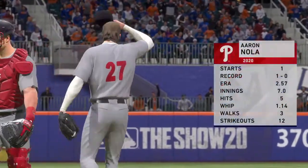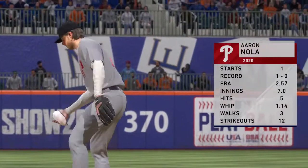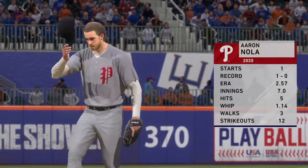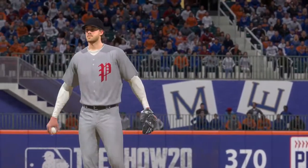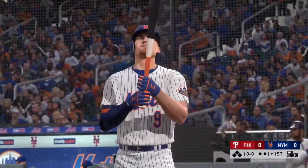Aaron Nola will be on the bump for Game 2 of the series. Dan Plesac, what's the word on him? Hey, you always like to begin the season on a good note. In his first start of the year, he did just that, picking up the win. There's nothing he'd like to do more than to get number 2 in this one here. So here's Brandon Nimmo. He'll lead things off here in the bottom half of the first.